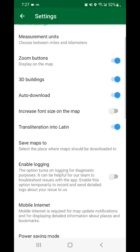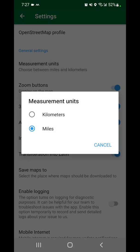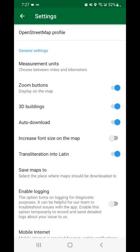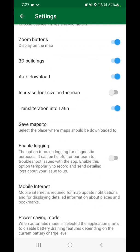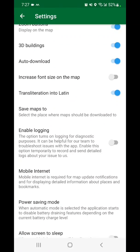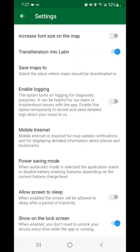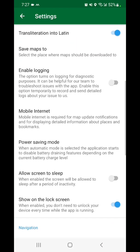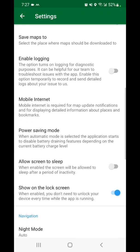There's not a whole lot I want to go over because as a hiker, you really don't need most of this information. I mean, obviously measurements, you can adjust between that. You can turn on 3D buildings. You can choose where you want to save your maps to. You can do internally, or if you have an SD card, you can save them on there as well. So you're saving some space on your phone. Mobile internet, you can adjust it so that it will only update the maps when you have Wi-Fi, or you can just have it do it when you have mobile internet as well.